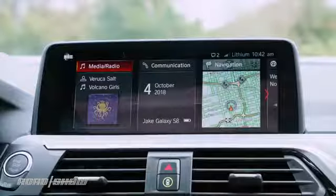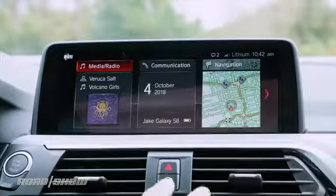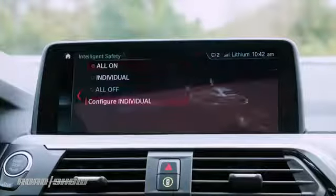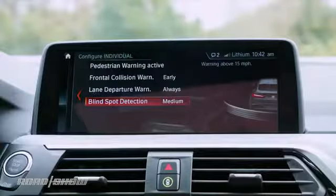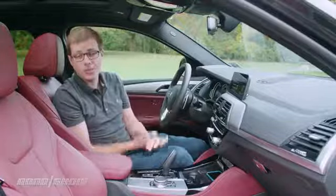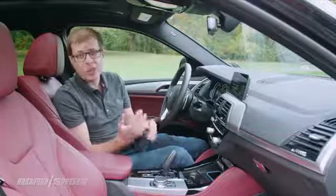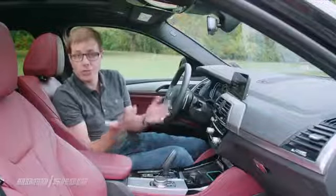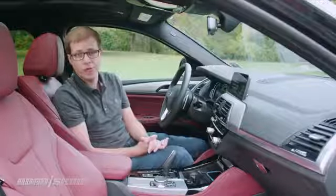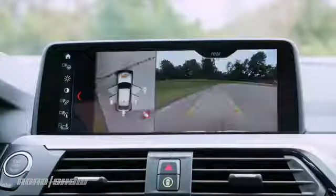Now, in terms of safety technology, this X4 is equipped with the $500 driving assistance package. That gives me features like pre-collision warning and braking, blind spot monitoring, and lane departure warning. This car also has the $700 parking assistance package. It gives me parking sensors and a 360-degree camera, both of which are kind of standard on a lot of luxury cars.